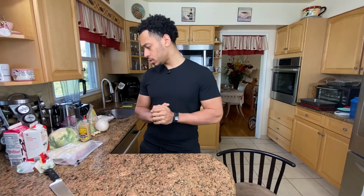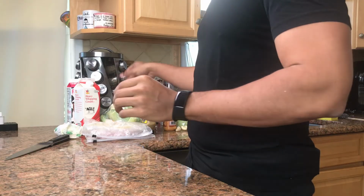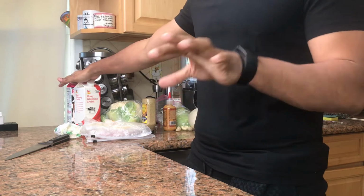What I have is a chicken cordon bleu, kind of, because we're going to take a lot of liberties with it. We're going to have some cauliflower, and that's where we're going to put the kind of cream sauce in. We're gonna puree it together. It's not gonna have any breading, the chicken.